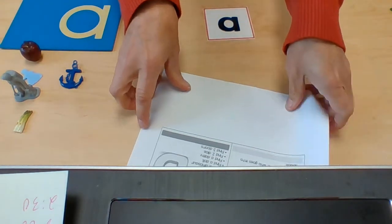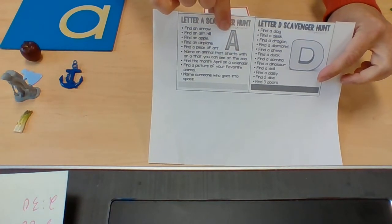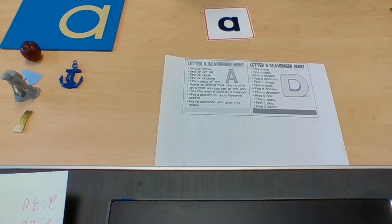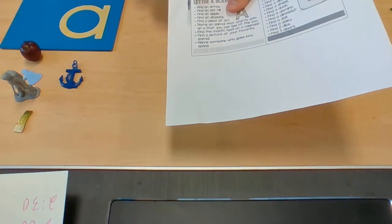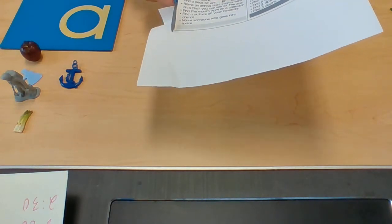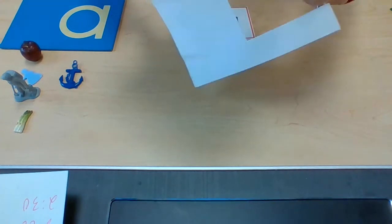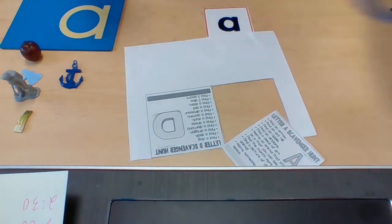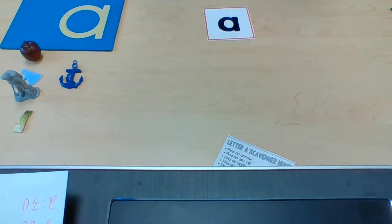And get your scavenger hunt. And we are going to cut this one out. This is the capital A. It does not look like the lowercase a, so it's one that you have to memorize. Scissors go back in the box. Scavenger hunt paper goes back in your folder.